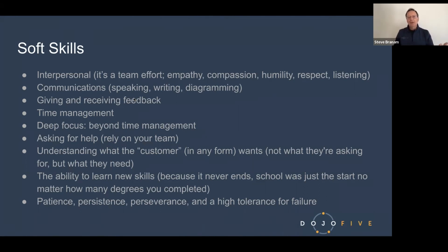Now we have asking for help. This is another problem that I've had in the past in my career. It's like, I'm going to fix this myself. I'm going to deal with this. But no, at some point you need to know when to back off and rely on your team and say, hey, you know what? I'm having a problem here. I need some help with this.